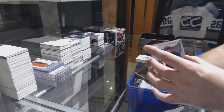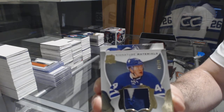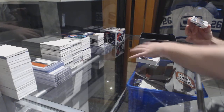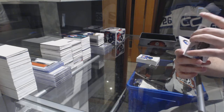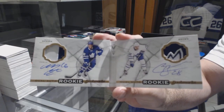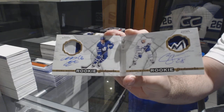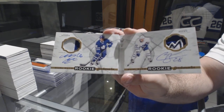All right, folks. Do it this way so I won't even look either. It is numbered 9 of 18. Dual auto rookie bookmarks for the Toronto Maple Leafs, Mitch Marner and Connor Brown. Mitch Marner, Connor Brown, dual rookie bookmarks out of 18. Holy moly.